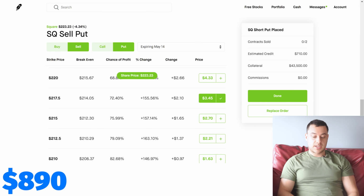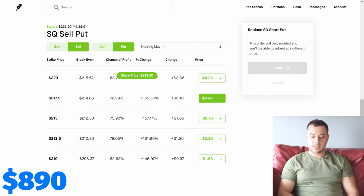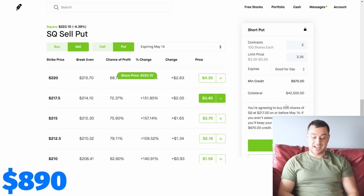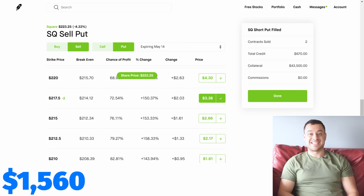So this does happen from time to time. I'm not getting filled. So what I'm going to do is I'm actually going to click and replace my order instead. So $710 might be a little bit too much that I'm asking for. So instead I'm going to put a lower amount of 3.35 this time and only collect $670. That's what I get for being kind of slow, and submit. All right, so we just collected $670.